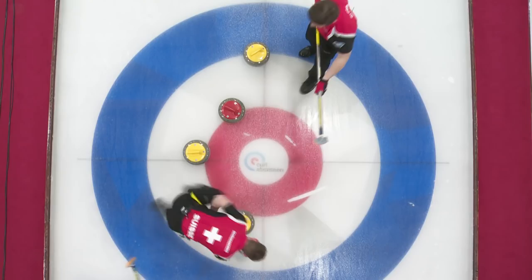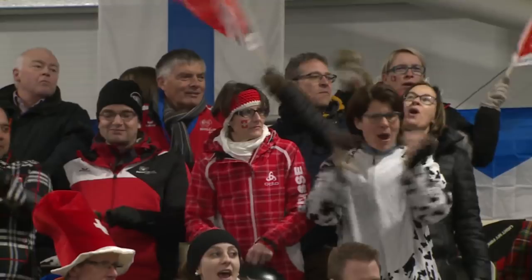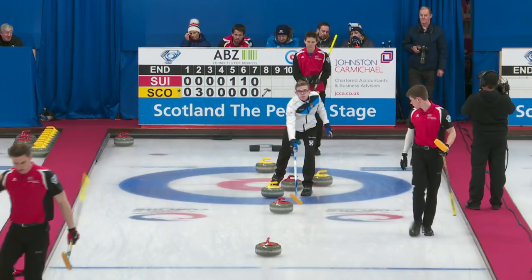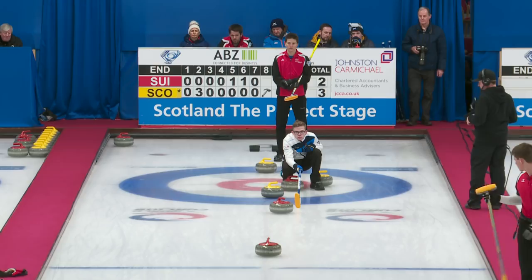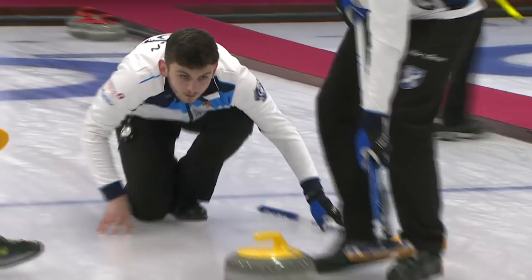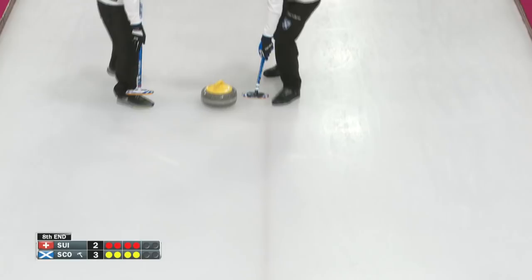That's a pretty good result, although it has left a gap between the two stones. Scotland just think, right, it's time to get that guard off now. Back one. No, it's fine. Close. We're fine. It's good. Good, Fraser. Nice throw. Yeah, a good peel.